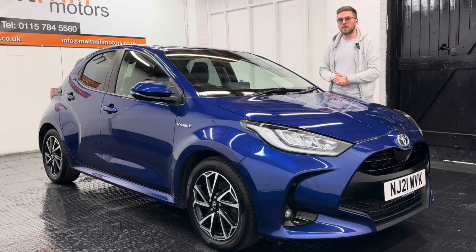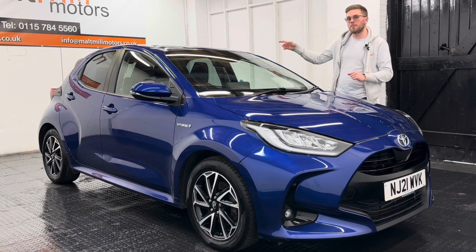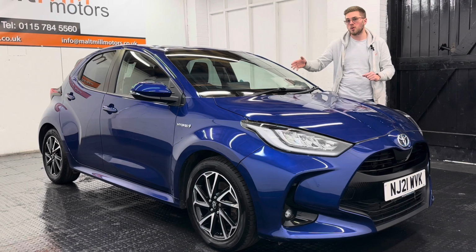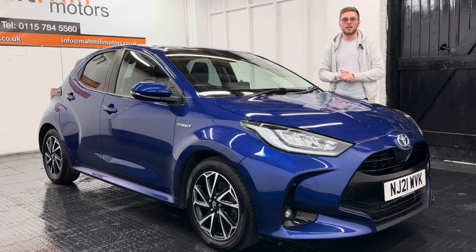Equipment wise, you get some nice features. So we've got auto LED headlights at the front as well as wipers. You've got a rear camera at the back. Inside, you've got a central touchscreen with Apple CarPlay and Android Auto. You've also got climate control, all round electric windows, a raft of other things in between.